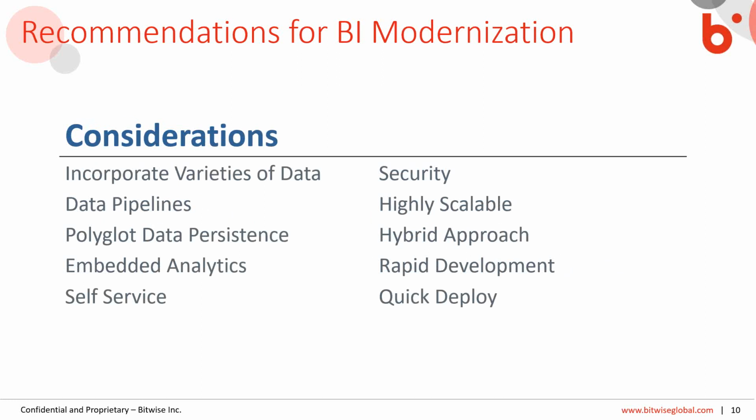The next one is the polyglot data persistence, and it may need to be considered if data from various sources cannot be aggregated in a single data storage option. A mix of data storage technologies needs to be used in that case, and your BI platform should be able to work against all these data storage options effectively. The next one is the embedded analytics, but I will skip it for now as we are going to discuss it in brief later in this presentation.